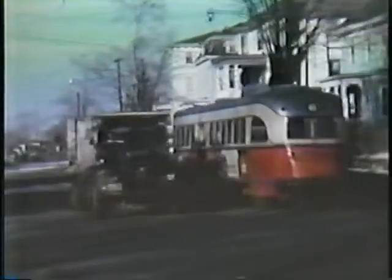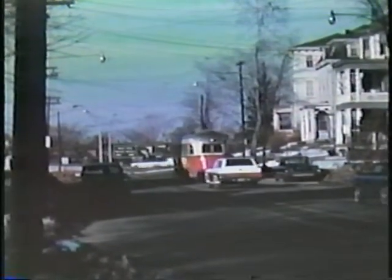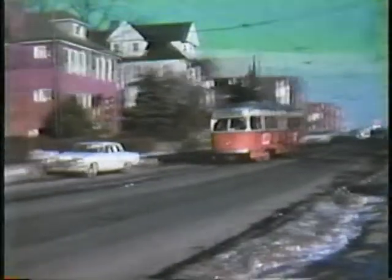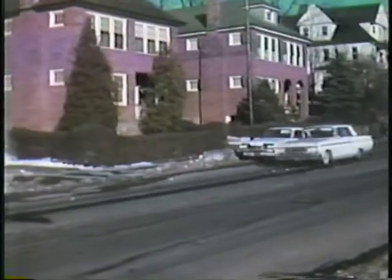The MBTA started to experience problems with the PCC fleet in the late 1960s. Since the Watertown line was the most lightly patronized of the five lines using the Central Subway, it was decided to discontinue streetcar service in 1969 in favor of buses.